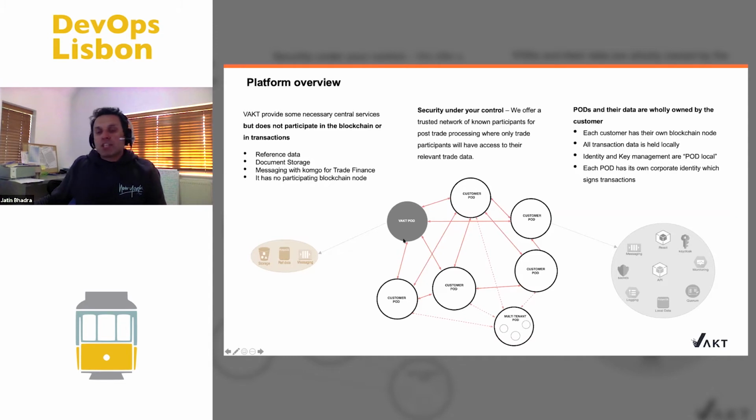We do have a central services pod, which allows us to distribute some central maintenance type services like updates to reference data, or allow the customers to share some documents. So when customers want to share documents with each other, they generally keep it on this dark gray circle that is sitting over here in this architecture.